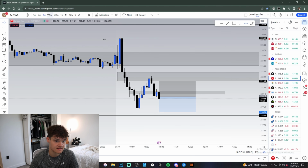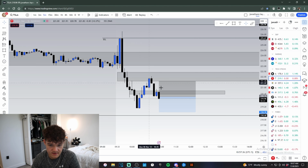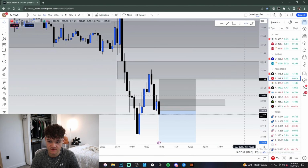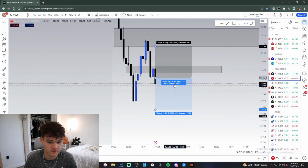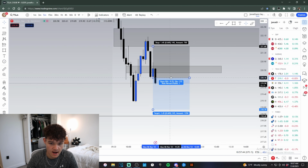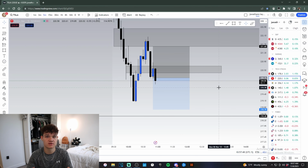Now we're retesting this 15 minute right here. Can't really see anything on the 5 minute, but we did show a good reaction off of that. So we just got in off of this inverse fair value gap. I was just waiting for more confirmation to get in. I always like to build up a bunch of confirmation instead of just hopping in a trade right away.